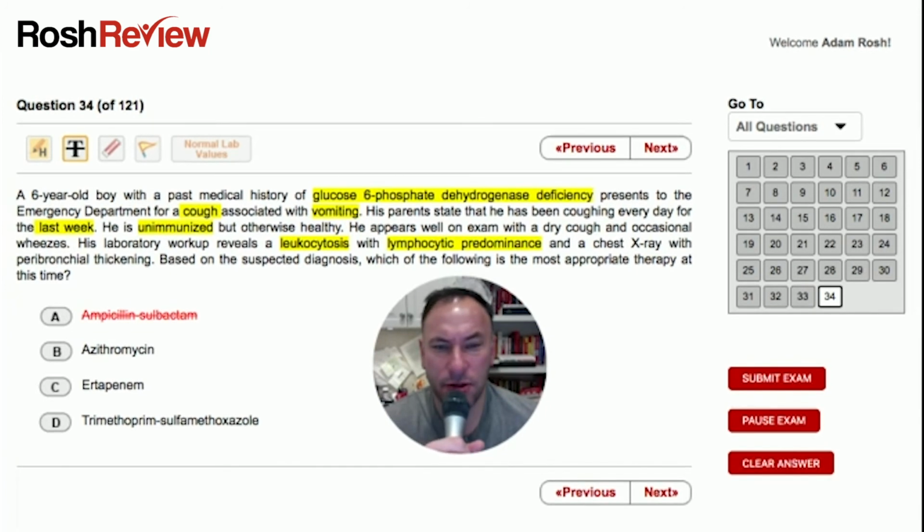Let's go on to the next one here, ertapenem. Ertapenem, I lump with medications like ampicillin sulbactam. It's IV, very broad spectrum, typically given to patients with resistant organisms or people who are pretty sick. So I'm going to cross off ertapenem here. Really doesn't fit for this case.